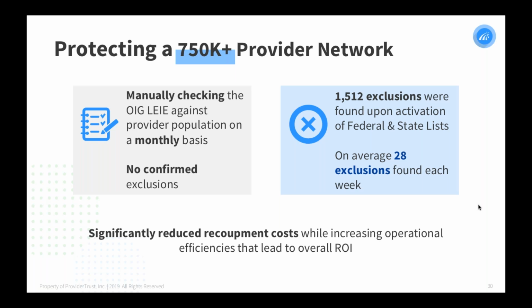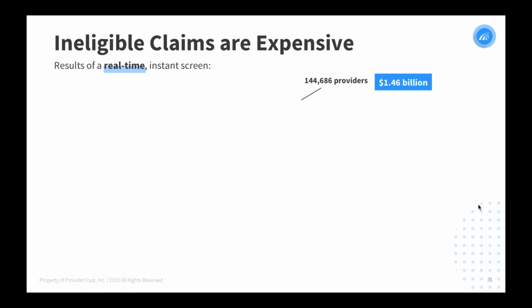That's what we mean by actually making and creating a smarter healthcare system. And then finally, to put real dollars associated with this and what smarter can actually mean, here's the results of a real-time instant screen against a provider network, really integrating with a claim system to say, at time of claim, can you move your compliance upstream to better identify how to keep people safe?